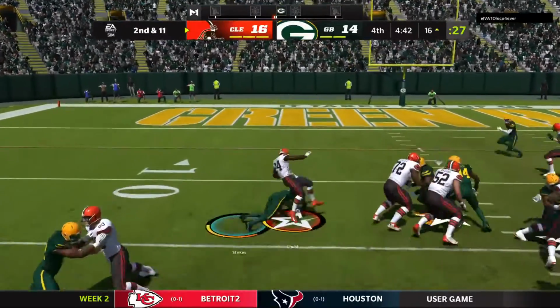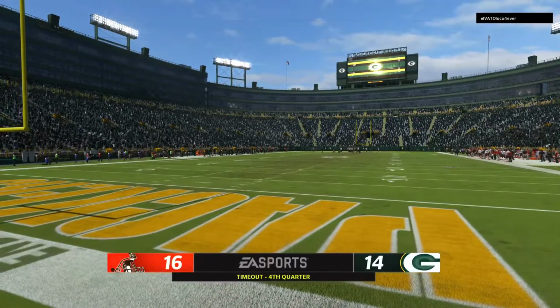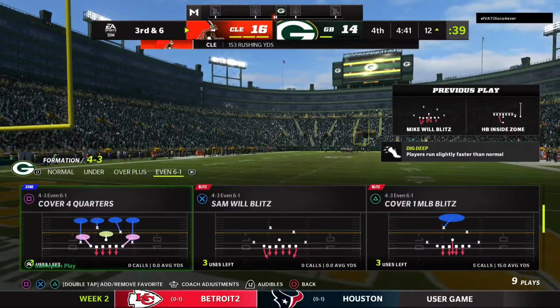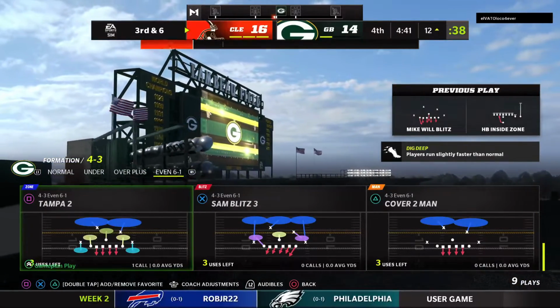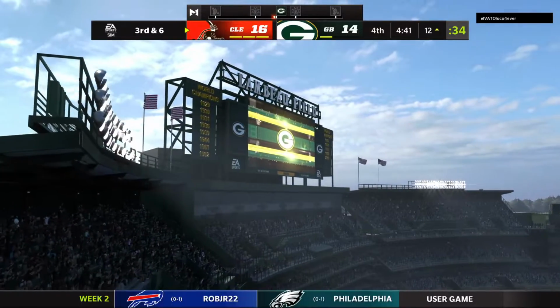They go with Chubb on 2nd down. And he'll go down here at the 12-yard line. Now the Packers going to go ahead and use the 2nd of their timeouts. That's going to be their 2nd. They'll be left with one more plus the 2-minute warning. And we'll be back.